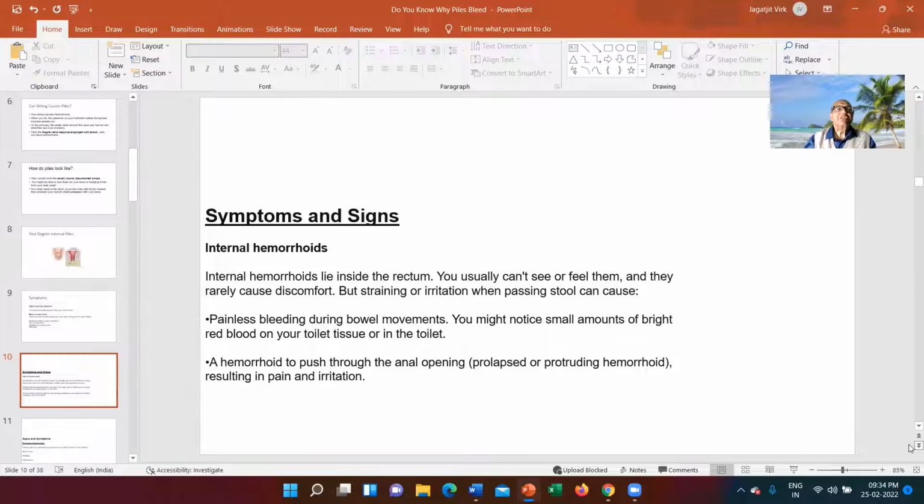Symptoms and signs of internal hemorrhoids. Internal hemorrhoids lie inside the rectum, as I had shown you. You usually can't see or feel them from outside, and they rarely cause discomfort, but straining or irritation when passing stools can cause painless bleeding during bowel movements. You might notice small amounts of bright red blood on your toilet tissue or in the toilet. A hemorrhoid may push through the anal opening, called a prolapsed or protruding hemorrhoid, resulting in pain and irritation.